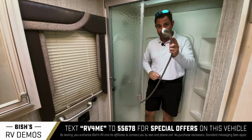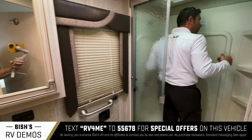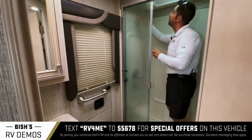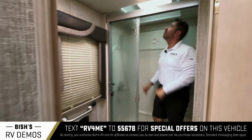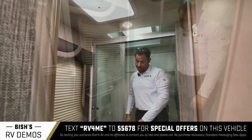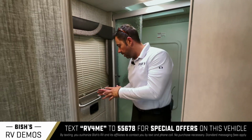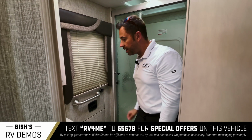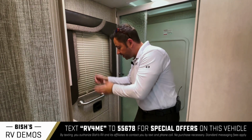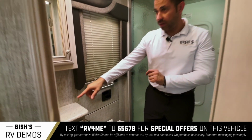Standing spigot for the shower. Lots of space to move around. There's nothing overpowering, overbearing about this shower space. Even the ceiling, you have almost from my head here about another 2 feet to the roof. So this coach was ordered with that emergency exit door as well. That is a full-size door behind the toilet. You unlock the door, pull the lever, and you have a door that opens up, and there's a ladder that drops out the bottom. And lastly, stainless steel sink.